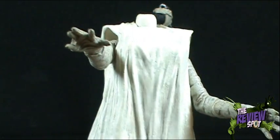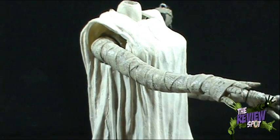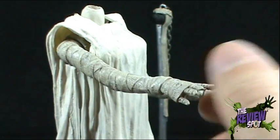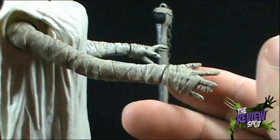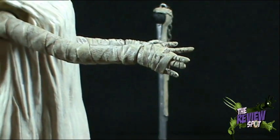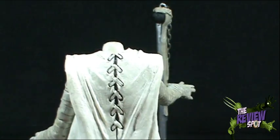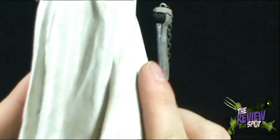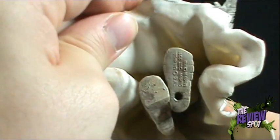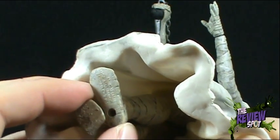But I can tell you the sculpt on the arms are nice. Given the fact that at least the arms aren't broken, unlike the head, the arms do look nice. You can see the bandaged hands there, the bandaged fingers going up there. She's also got that robe that she wears. You can see the stitching up at the side, up at the back there. Below as well, the entire body is bandaged, which I really, really like.